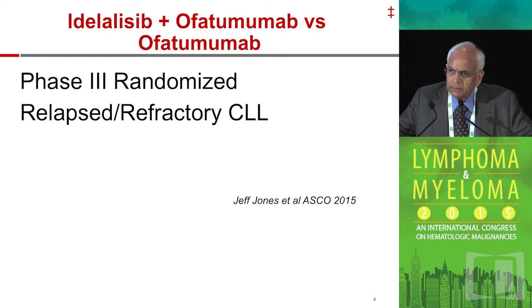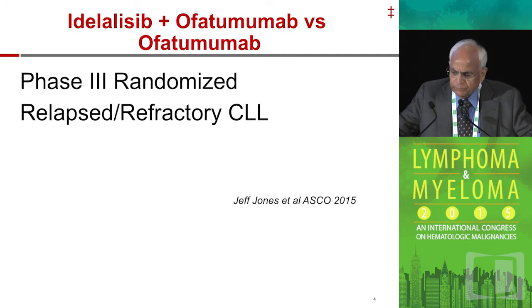Starting with the Idelalisib, the PI3 kinase inhibitor. In this randomized trial, the effort was that Idelalisib is combined with Ofatumumab, which is a CD20 monoclonal antibody. Many in the audience have used it after having used Rituximab and before getting to Obinutuzumab. So Ofatumumab has been demonstrated to have significant single agent activity in previously treated CLL, and was used as single agent or in combination with Idelalisib.